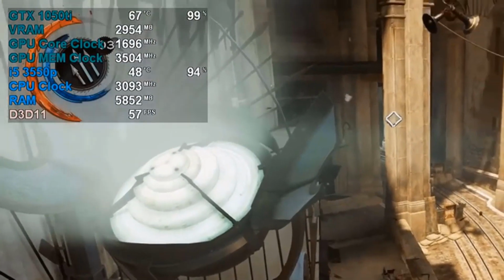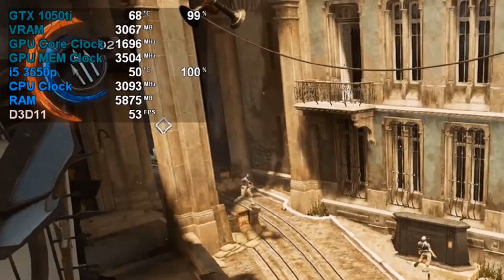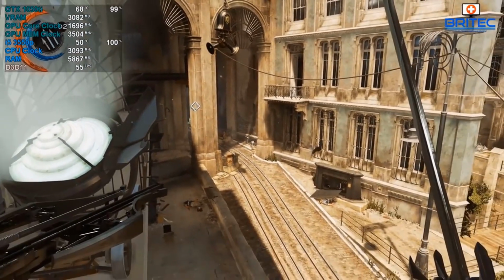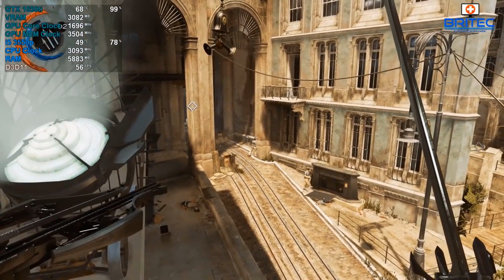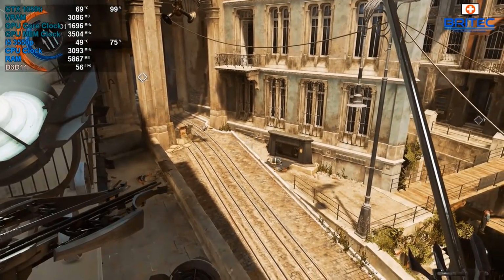This is going to cause you major problems when gaming. You're going to end up with stuttering, frame drops, also thermal throttling, and other problems like that. And this is because this game might not be optimized that well for this type of old hardware.